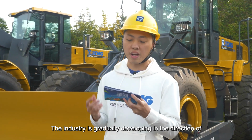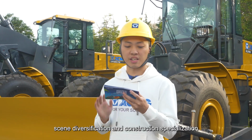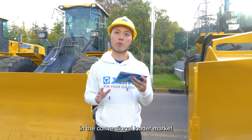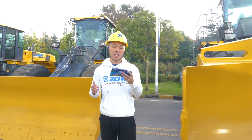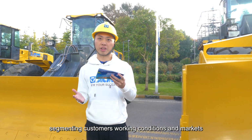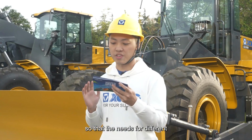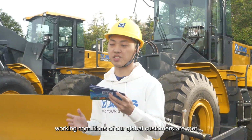The industry is gradually developing in the direction of customer, market, product, science, and construction. With the increasing competition in the conventional loader market, XCMG Loader continues to focus on researching the different needs of global customers and adaptive reach of the different working conditions, segmenting customers, working conditions, and markets, and developing rich and diverse definition products so that the needs for different working conditions of our global customers are met.